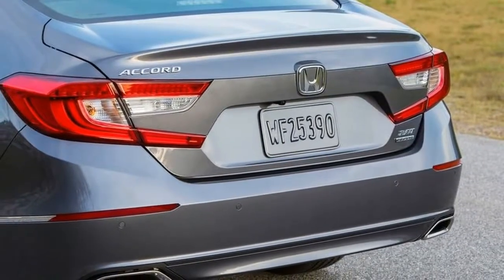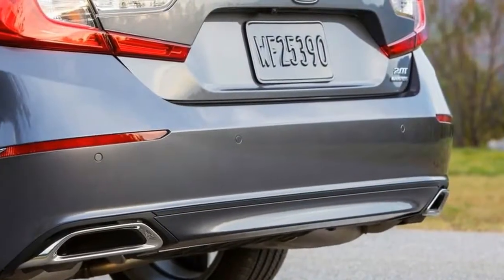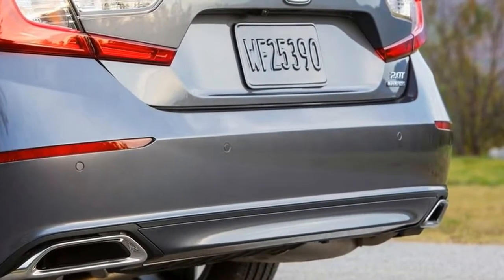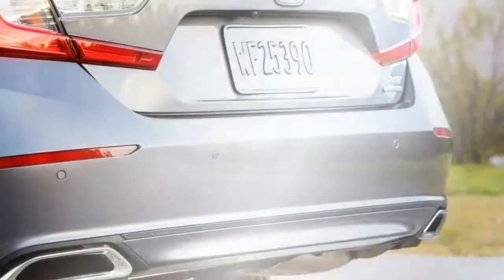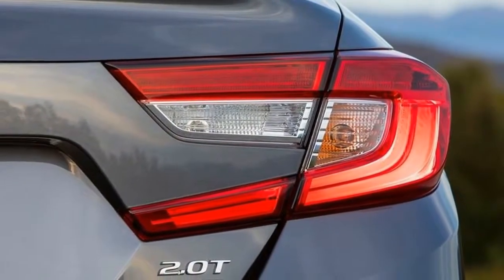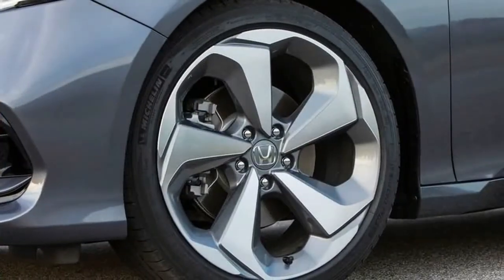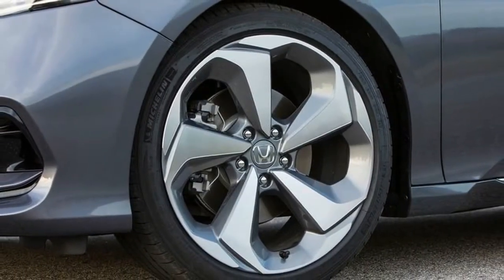Not at all like many adversaries, Honda keeps on offering a V6 motor, in top trim levels, creating 278 drive. The 3.5-liter V6 mates with a customary 6-speed programmed transmission. Notwithstanding more power, V6 models get overhauled larger arrangements.